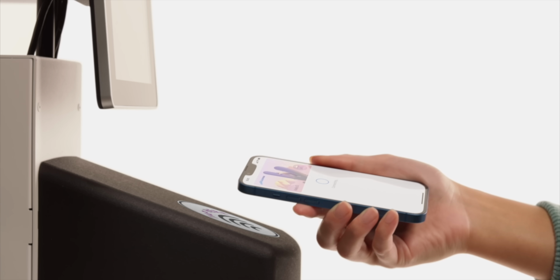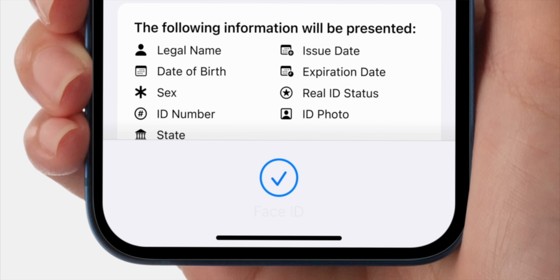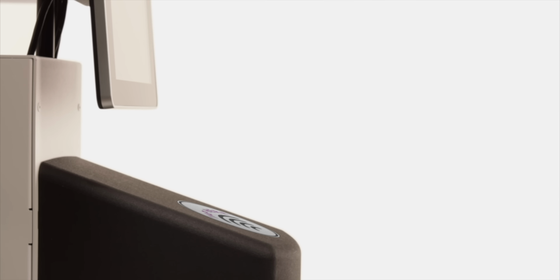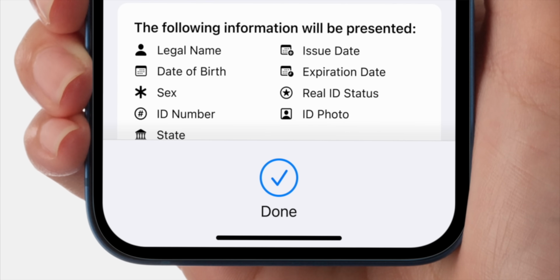But hey, if you're like me and it's not available near you, it doesn't sound like we're actually going to be missing out on that much, because right now it is incredibly limited and can only be used at a specific airport to tap your phone when you go through TSA.